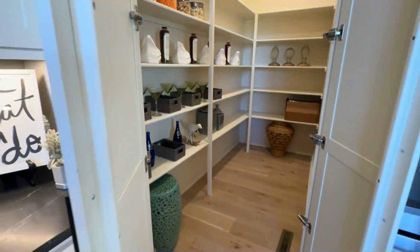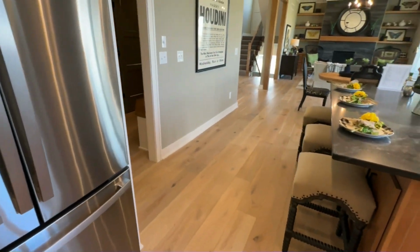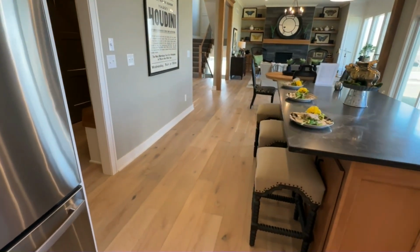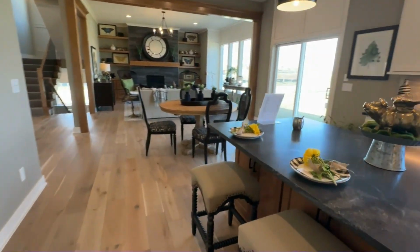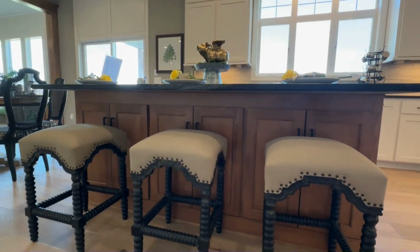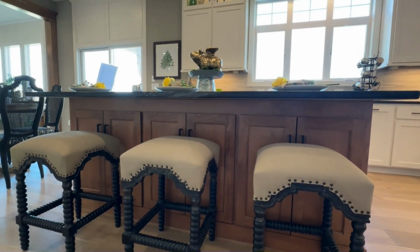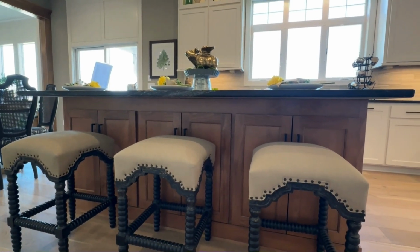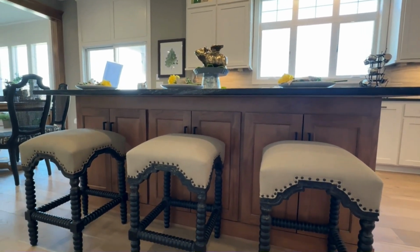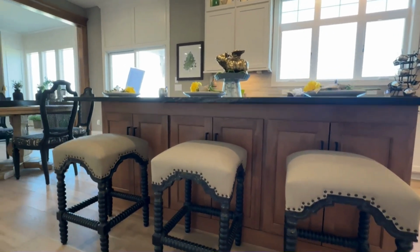So you've got engineered hardwoods throughout the main floor. What we're coming up on right over here is the other side of the island. Now, this is something that you see every once in a while. It's not every island that'll have the cabinets accessible on the other side. It certainly creates a lot more storage. And I think if I was building a home, this is something that I would want to see upgraded just because it's low-hanging fruit. It's really easy to do something like that.